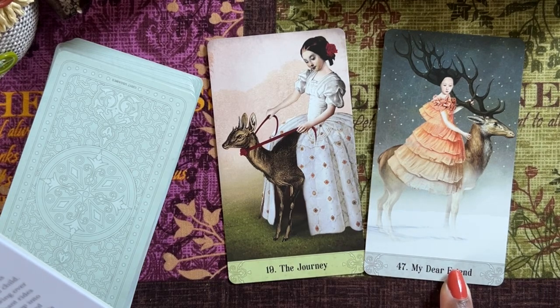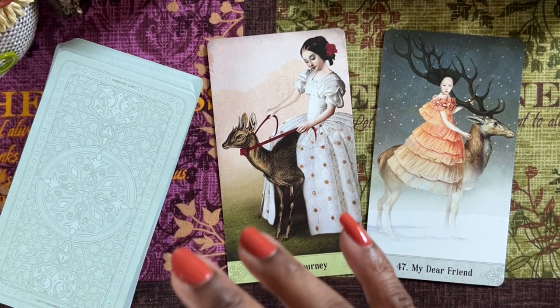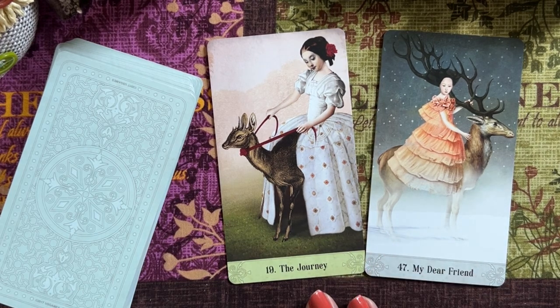So it says, if you recall the card The Journey, you may recognize a similar scene here with a woman riding a deer, but this time, both the woman and the deer are much older. Time has passed, and the two are still companions. They have seen many seasons together, many sunny joys and the cold sorrows. Their wisdom has grown, like the graceful antlers the woman holds for comfort. The deer supports her, and she returns a loving touch to her dear friend. And so that's the write up for My Dear Friend.